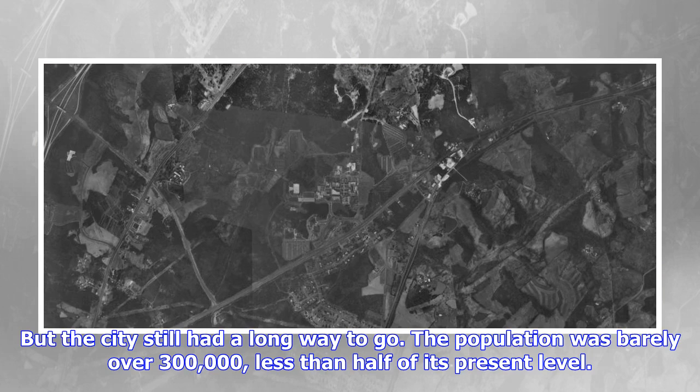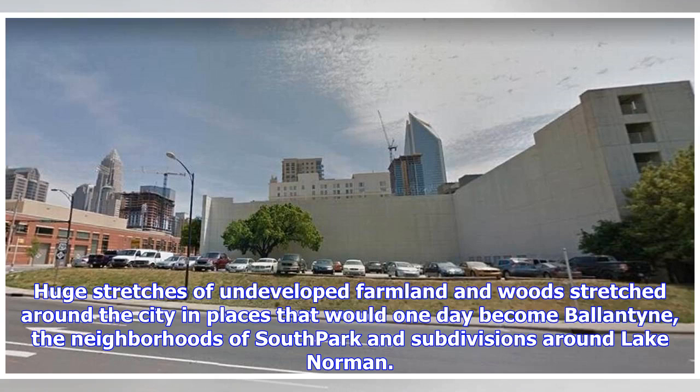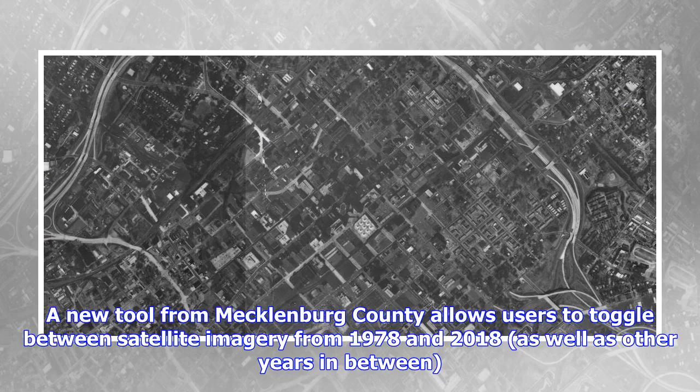But the city still had a long way to go. The population was barely over 300,000, less than half of its present level. Light rail and the major skyline downtown, later to become uptown, were decades away. Huge stretches of undeveloped farmland and woods stretched around the city in places that would one day become Ballantyne, the neighborhoods of South Park and subdivisions around Lake Norman.